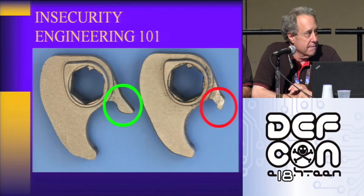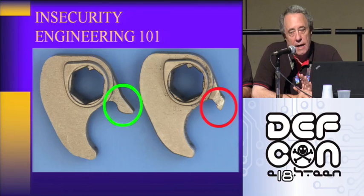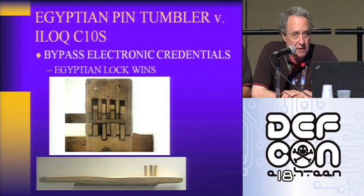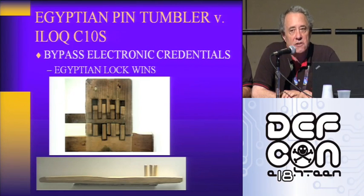Good argument. So finally, when I got done with this fellow at iLock, he basically confirmed all the vulnerabilities, says, well, we fixed all those. When can we get new samples? Couple months, they'll be available. So it's a very responsible company. They're working on it. But my problem is, once you bypass the electronic credentials, the Egyptian pin tumbler lock from 4,000 years ago is frankly more secure.